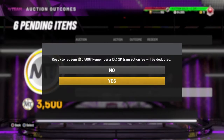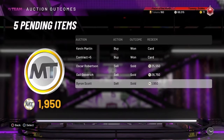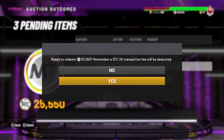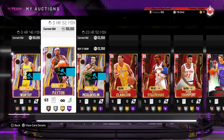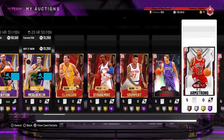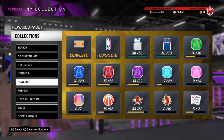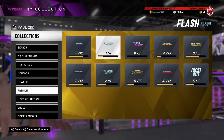And man, those Kurt Rambis and those Spencer Haywoods, I remember when those were $500 in the auction house all day and all night. I think we paid about $20K for Oscar Robertson, so that is a dub. Everybody else, these cards have gone up greatly in value. We have 3 cards left to sell: our Worthy, our Peyton, and our John McLaughlin. So once those cards sell, we should be able to actually move on to another Spotlight Challenge.